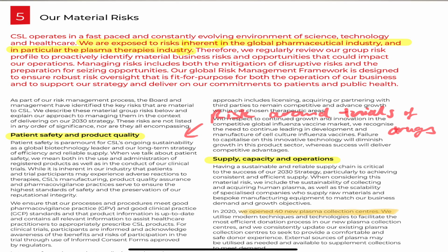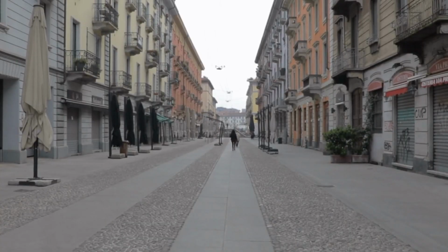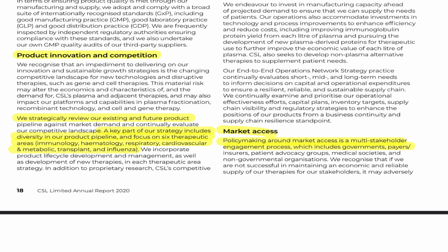There are also the supply, capacity, and operations, which relates back again to the ability to obtain plasma for their products. Now that they've actually opened new collection points, but another lockdown in these major regions could see a decline in collection again. Looking down there even further, we've got competitors, and being able to innovate is always a massive key for a company to continue to do so, unless you're one of those old relics in the ASX, which continues to stay up there.